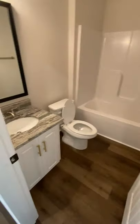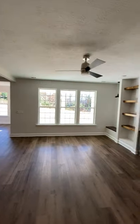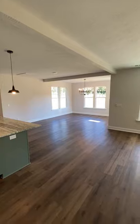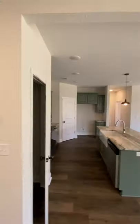Bathroom, full. Opens up to the dining room, living room, kitchen. So dining room over there, living room over here, kitchen over there.